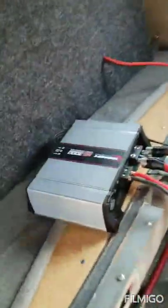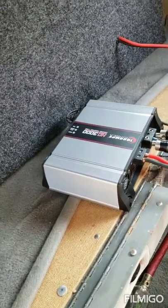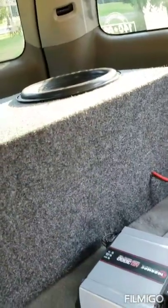So, did it pop? You know, it ain't pop nothing, but yeah. So, it's in protect mode. So, I'm going to go ahead and turn this off. So, yeah, it popped 3. Oh, man, that sucks. But, no fire. That's a good thing. So, yep. So, it's a $5 buy. Popped the sub 3 times. I don't know if I caught that on video or not.